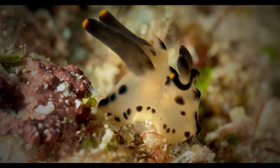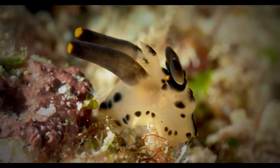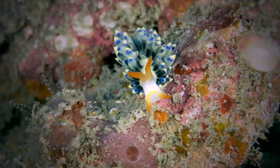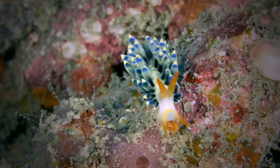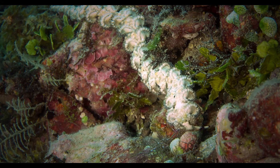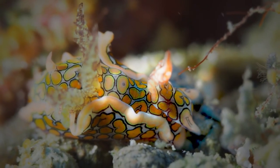On later dives nearer shore, we find an endless parade of nudibranchs, worms, and sea slugs. One after the other. They range from large to small, common to exotic.